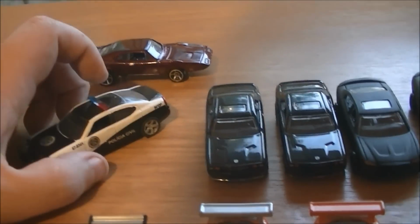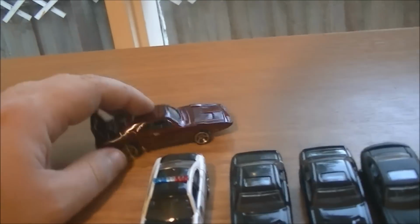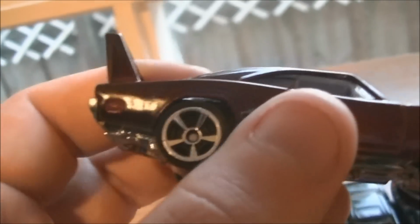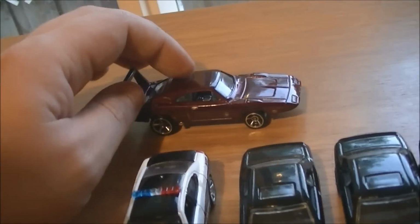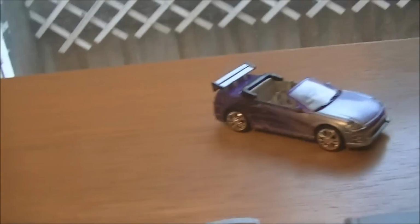You guys would have seen this one a lot. This is the one they use to drag race in the film. Then we have the Daytona. What can I say? It's got painted headlights, painted blinkers, a nice paint job on it. Not much more. I'm not a big fan of the car. So I'm really surprised with the casting.